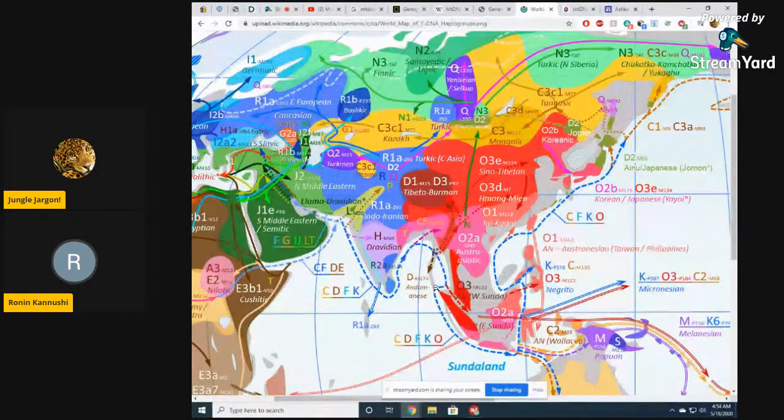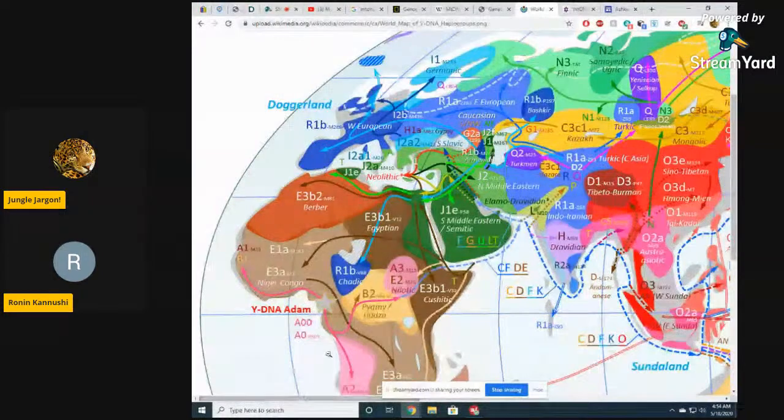Okay, makes sense. Go ahead. I'm reading the chart, man. I'm learning it, should I say. So why are there no C's in the Middle East? Nowhere in the Middle East here. There's no C's, and there's no D's here, or in East Africa. Well, that was a different haplogroup that developed.